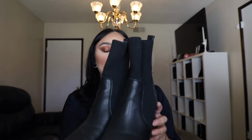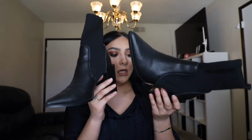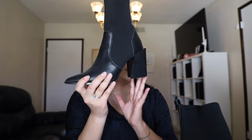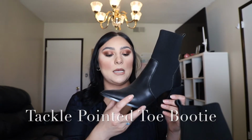And last but certainly not least, we have the last 2 pairs of shoes that I'm gonna show you. So these are by Steve Madden. I forget what the name of the shoe is, and they don't have the sizing here, but nonetheless, here's what it looks like. I'll insert the name of the shoe here, and also like always have all the information listed down below.